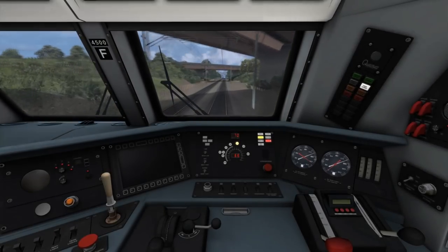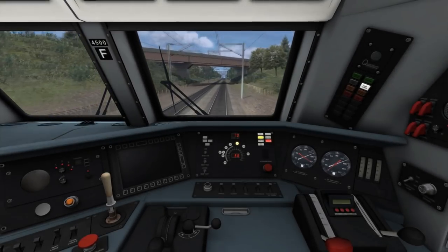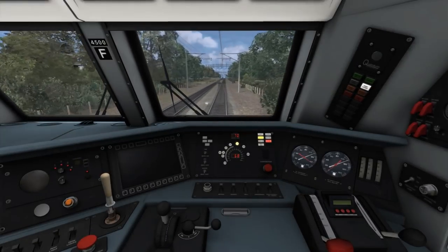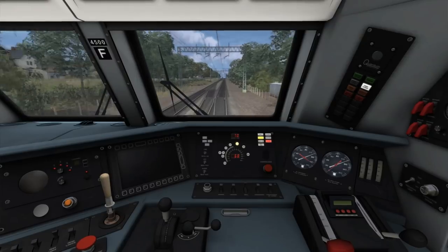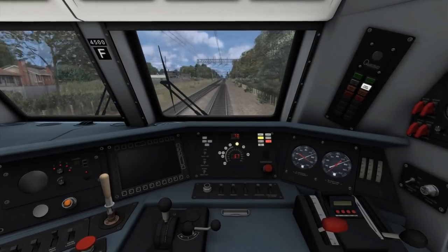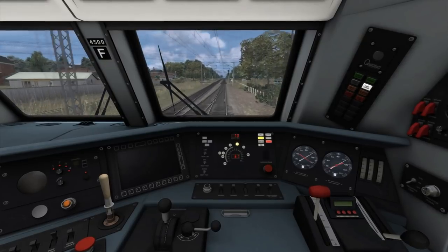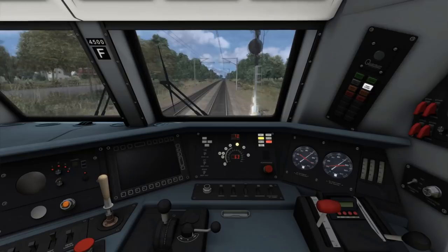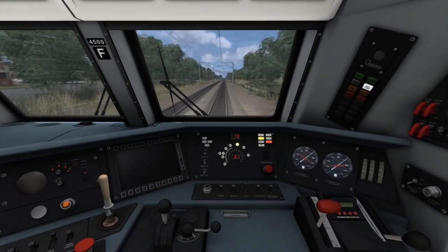What I'm looking out for now is a set of points coming up, at which point I'm going to idle the power and then start applying the brakes. So now, as we're at the second set of points, I've now applied the brakes to start bringing our speed down.